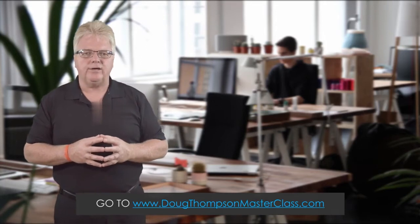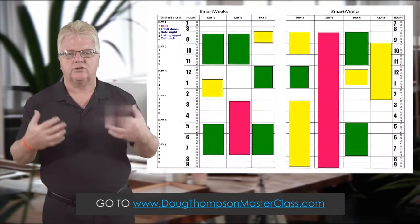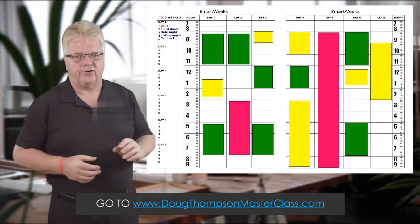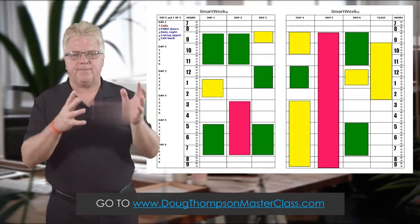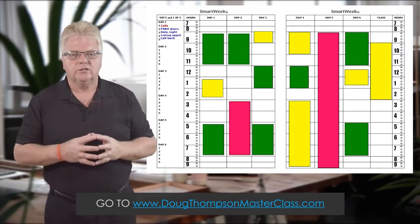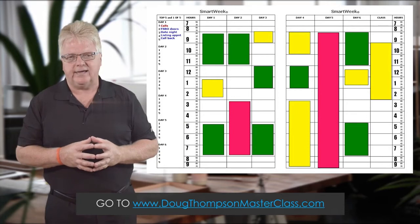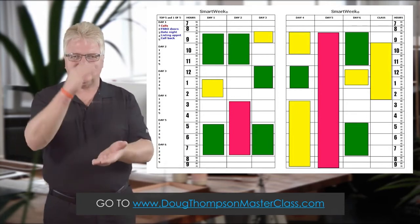So to do that, what we do is we put together what we call our Smart Week. As you can see here today, we put up an actual time calendar. In that time calendar, there's a step-by-step process that we're going to go through to help you to be more effective. First thing that you want to do is get into the rhythm of blocking time.